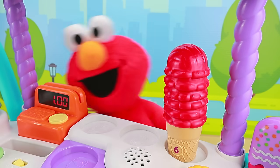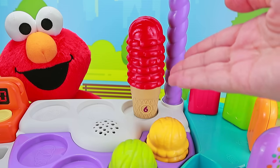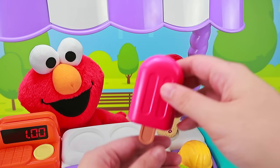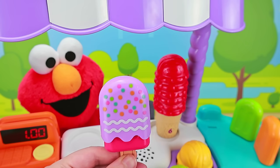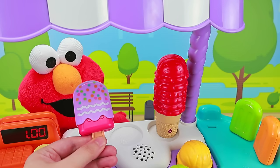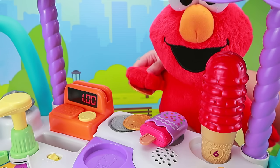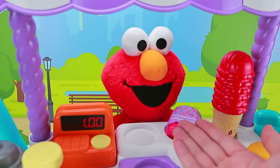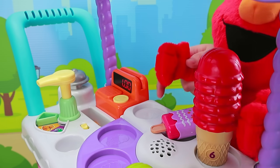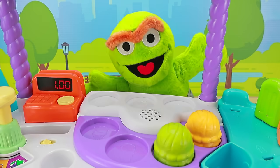And 1 pink bubblegum ice pop with sprinkles, please. Coming right up. Here's the pink bubblegum popsicle with sprinkles. Dorothy's gonna love it. Here you go, Elmo. That will be 4 coins. 1, 2, 3, 4. Thank you for coming, Elmo. Say hi to Dorothy for me. Will do. Thank you. La la la la. La la la la.